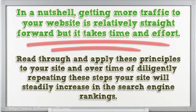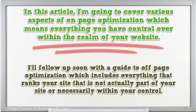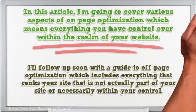Read through and apply these principles to your site, and over time of diligently repeating these steps, your site will steadily increase in the search engine rankings. In this article, I'm going to cover various aspects of on-page optimization, which means everything you have control over within the realm of your website. I'll follow up soon with a guide to off-page optimization, which includes everything that ranks your site that is not actually part of your site or necessarily within your control.